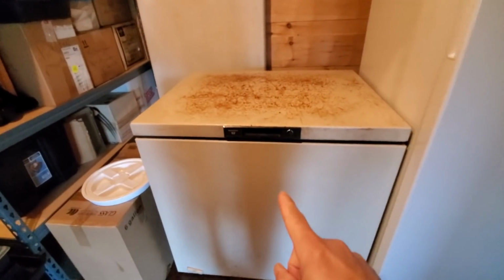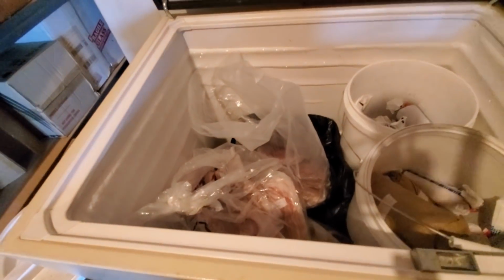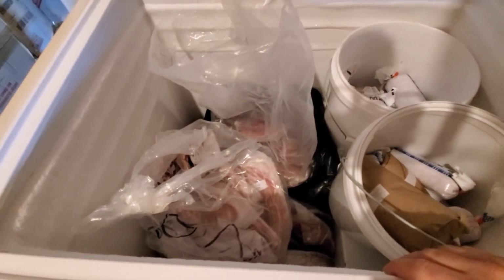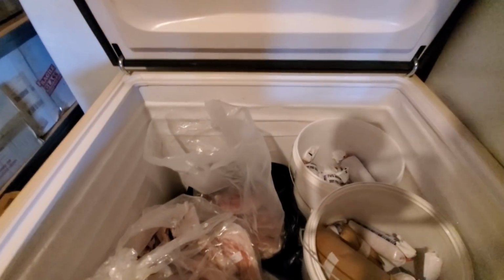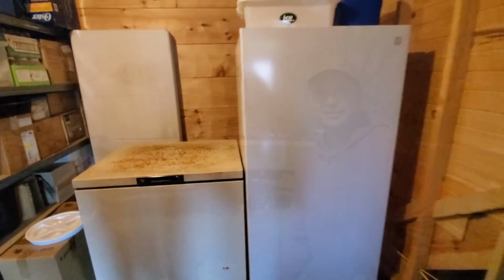And this was just the pigs that we butchered. You can see now, it was all the way to the top where you could barely shut it. So you can see now that we're getting most of the pig eaten up. So we're getting some freezer space because we're going to need it once we butcher those chickens.